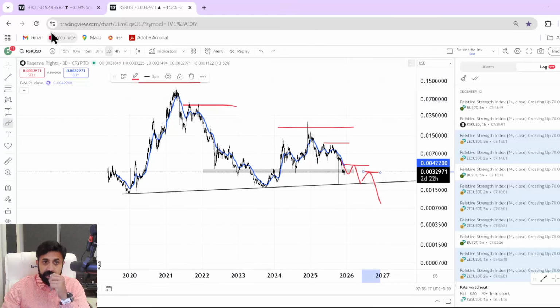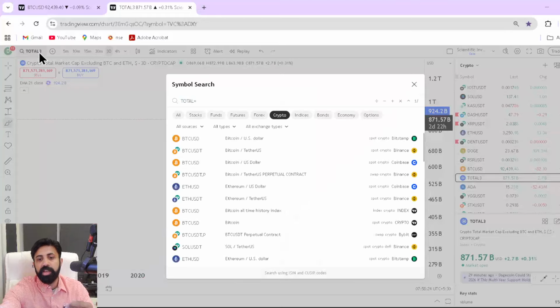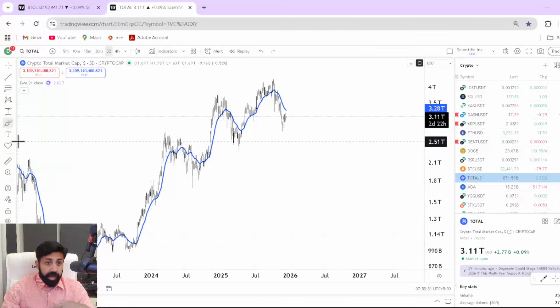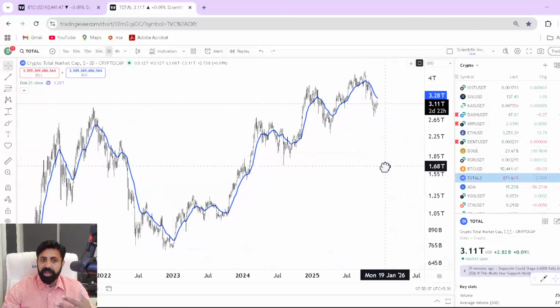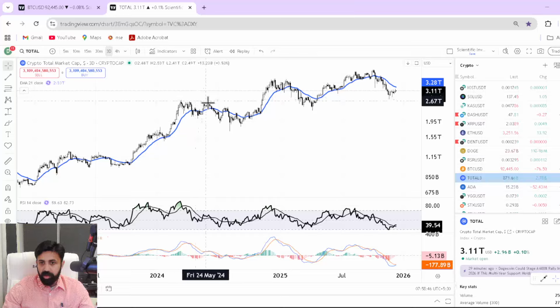So the primary thing is you watch what the total alt market is doing. Then you focus on the total crypto market itself. Because as I say, if the total crypto market is trending down, not a single asset can actually go up. Random micro cap coins may do that, but big projects, decent projects, the liquidity needed ones, they'll have a hard time finding that liquidity.